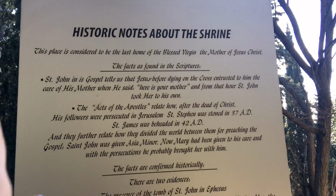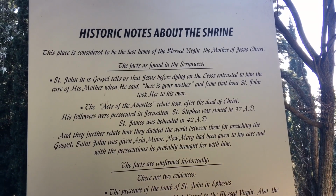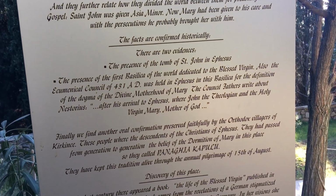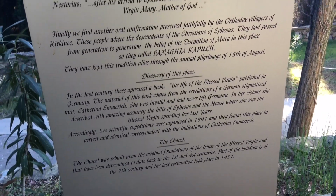So it says, this place is considered to be the last home of the Blessed Virgin, the Mother of Jesus Christ. So this is her last home. And I will just quickly do this. If you guys want to pause the video and read about it, you can do that.